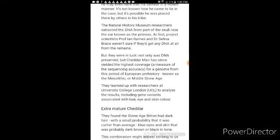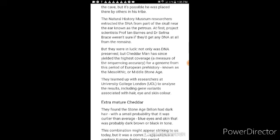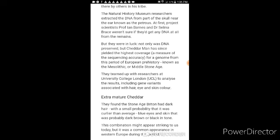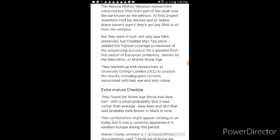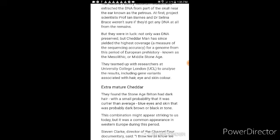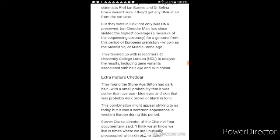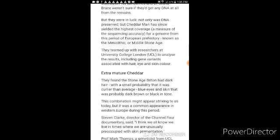It's not known how he came to lie in the cave, but it's possible he was placed there by others in his tribe. The Natural History Museum researchers extracted the DNA from part of the skull near the ear, known as the petrous. At first, scientists Professor Ian Barnes and Dr. Selina Brace weren't sure if they'd get any DNA at all from the remains, but they were in luck.